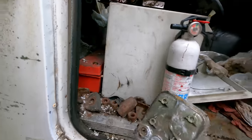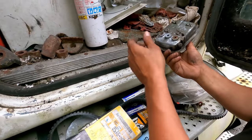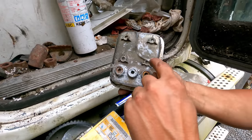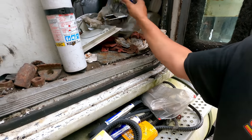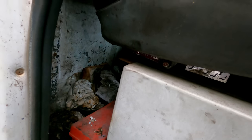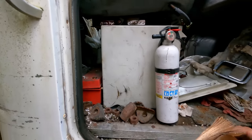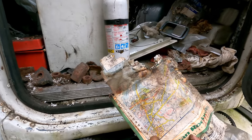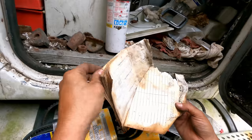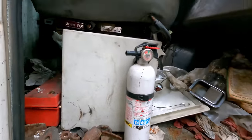What's this? Another one? Another broken door handle. Is this a common thing? Must be. All the tabs are broken off, which is exactly what's wrong with the one on this door. GM junk. What's this thing? That's not got any mouse piss on it. Norman Rockwell 2000. I guess we didn't have Google Maps back then.